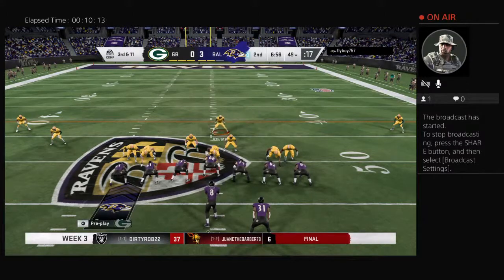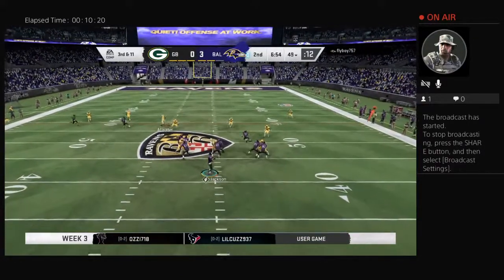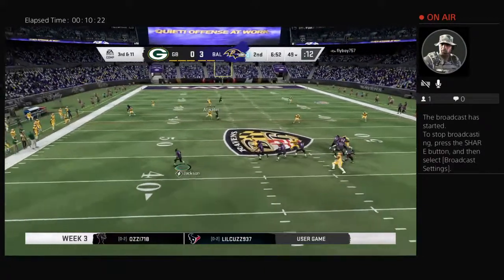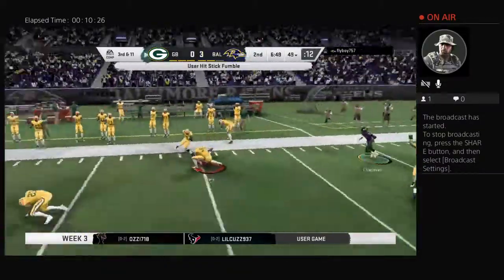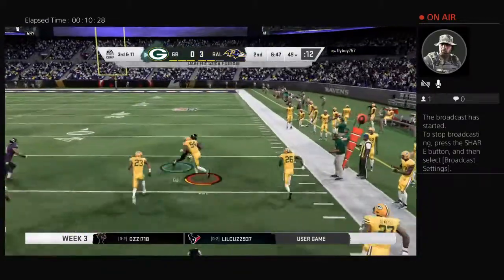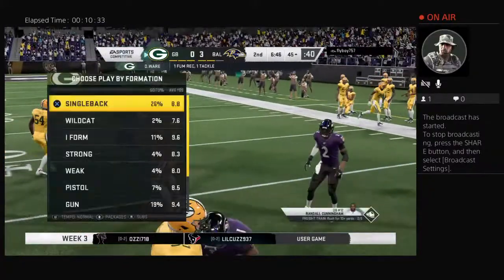Check 31. Check 31. Shift. From the gun, it's Jackson. Forced out to his left. He may try and run for them, but I think the ball's out, and the Packers pick it up. And he returns it into enemy territory down to the 45-yard line.